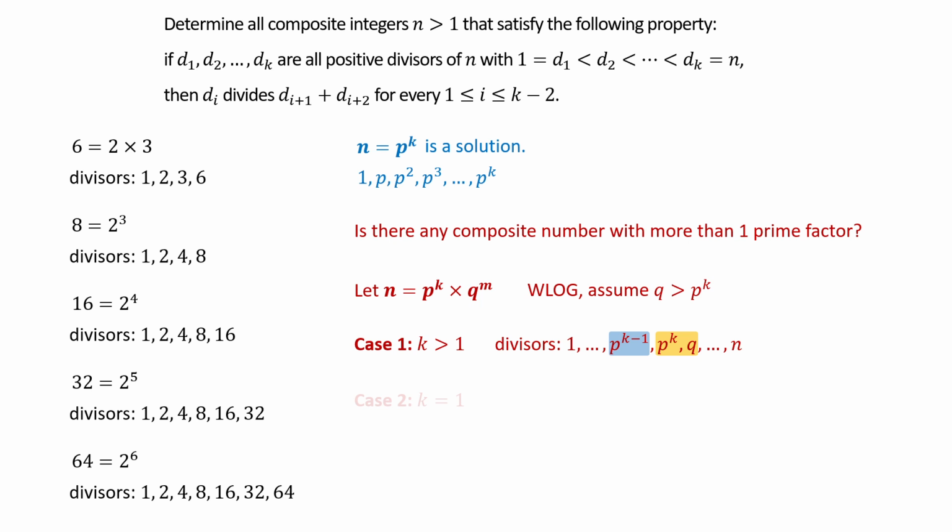Finally, we will consider if k equals 1. When we list divisors in ascending order, the products of the first and last divisor, the second and second last divisor, or the third and third last divisor equal n. So the last three divisors are n over q, n over p, and n. We want to prove that n over q does not divide the sum of the next two divisors.